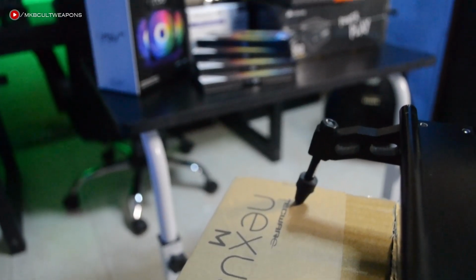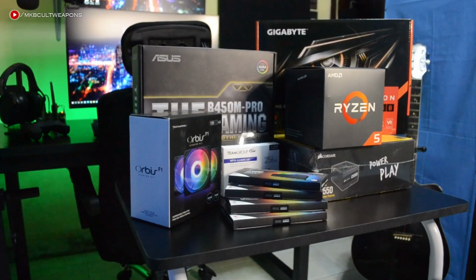So my friend, who's a popular YouTuber, asked me to build him a PC. Of course, he paid for the parts I chose and built it at my office.